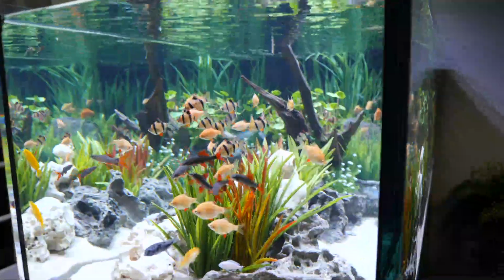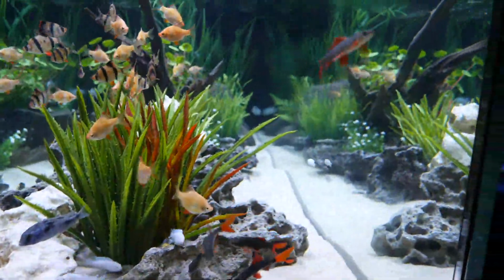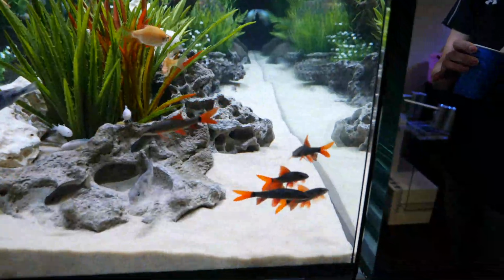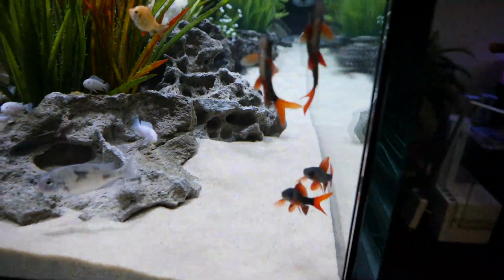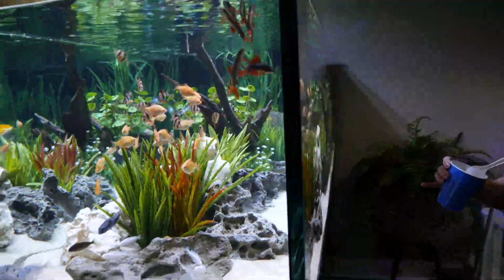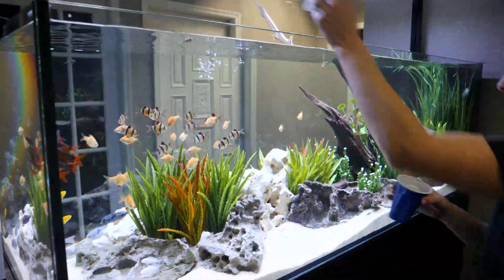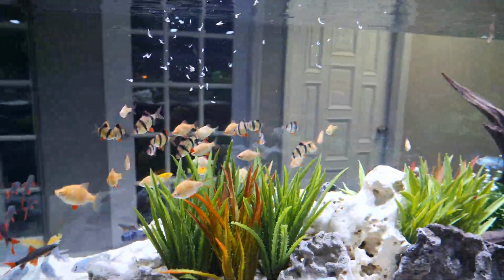I also did defrost some food for these guys. Yeah, throw some food in there, so get these guys moving. Well, she's feeding those. How many fish are in this aquarium? Oh my goodness. I think we guessed like 80? 70 to 80, something like that? I would say 80 to 90 fish. A lot of fish, a lot of activity.